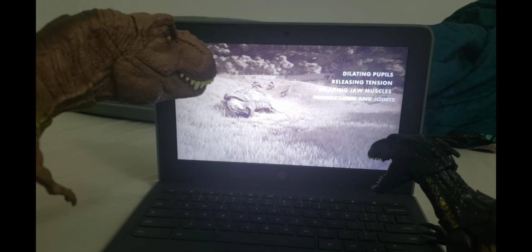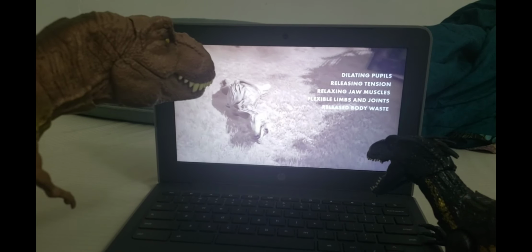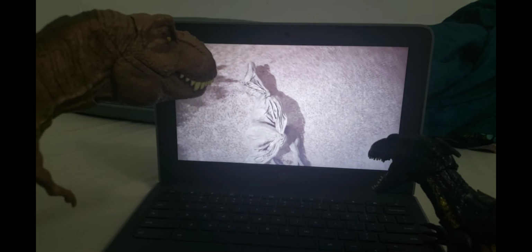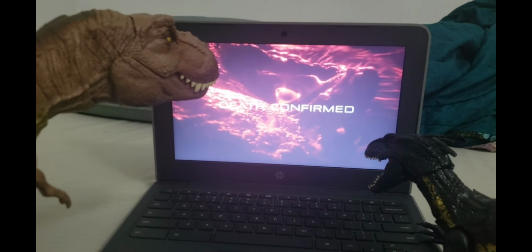The body's limbs and joints are flexible and flopped, and if there are any stored feces and fluids inside this animal, then they will be released as well. After a few hours, however, these muscles will begin to stiffen. So yes, this T-Rex is dead, unfortunately.